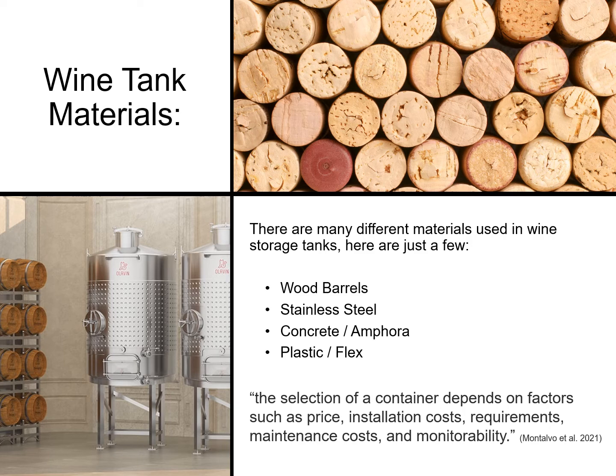Wine tank materials. There are many different materials used in wine storage tanks. Here are just a few: wood barrels, stainless steel, concrete, amphora, plastic, and flex.